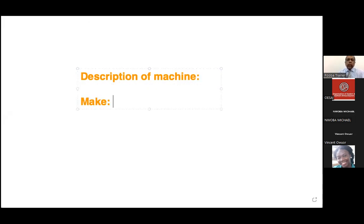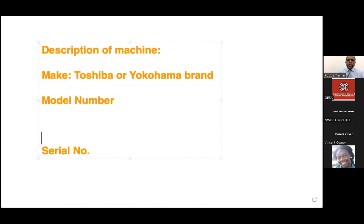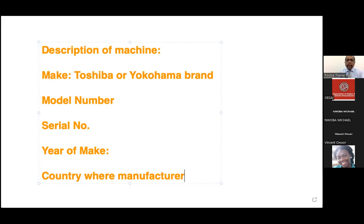Then the make, whether it could be a Toshiba or a Yokohama brand. Then we want to know the model number, then the serial number. And maybe we can also get the information regarding the year of make. This is good. And then the manufacturer, the country of origin, the country where manufactured.